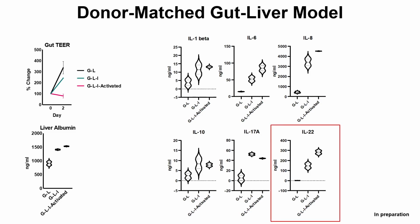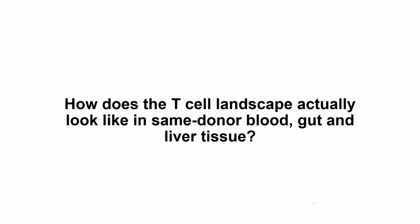I've selected a selection of cytokines that are important for this crosstalk, but I'll point your attention to IL-22, which is a very important cytokine in IBD. It kind of has a dual function. It can serve to promote tissue repair, but it can also fuel additional inflammation.